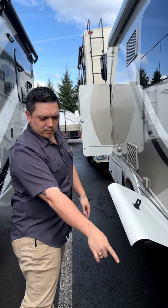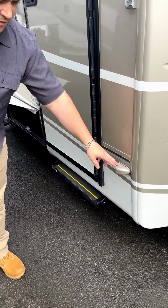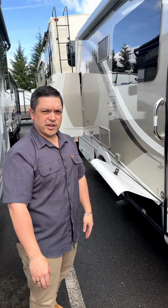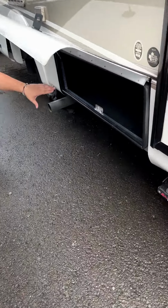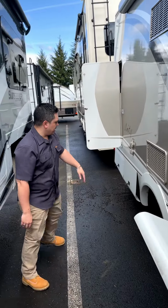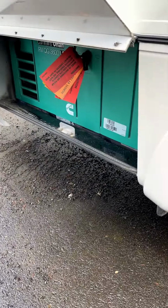So you can see we have the retractable step to get in and out. Down here we have side cameras, so that way your blind spot monitoring is going to be a lot easier. We have some great under storage down here, which is carpeted as well. And then coming back, we have your generator. Super easy access to that.